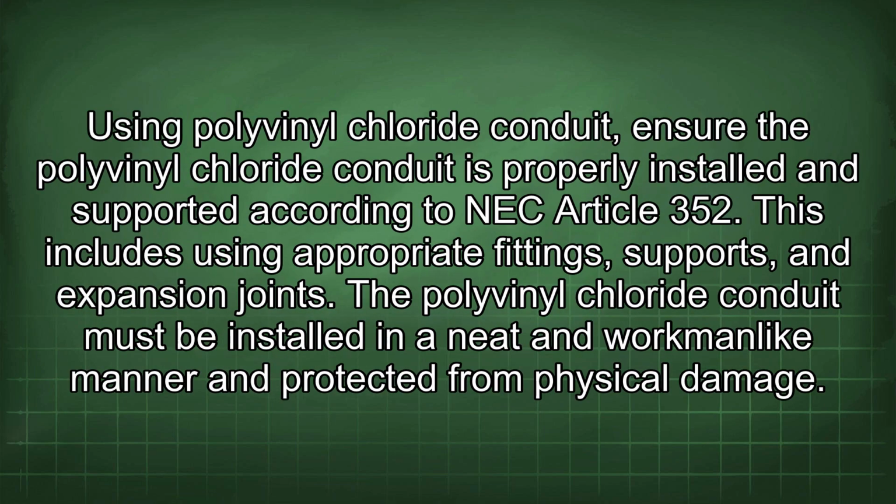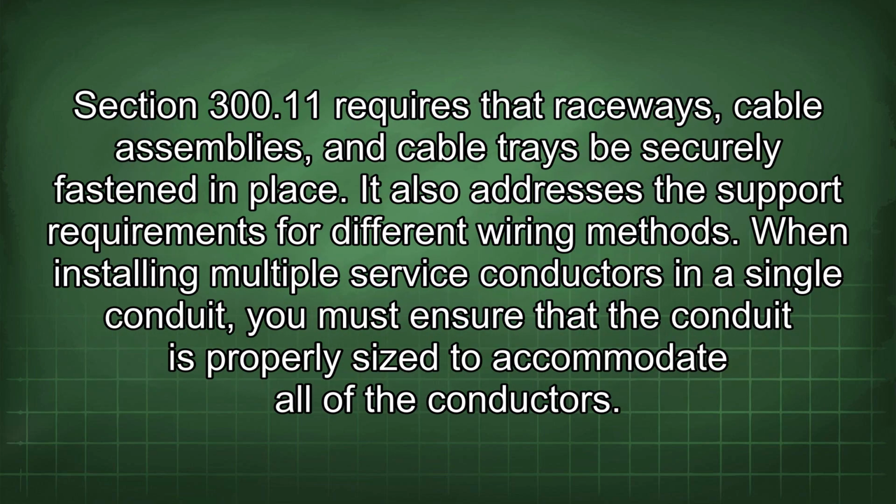Using polyvinyl chloride conduit, ensure the conduit is properly installed and supported according to NEC Article 352. This includes using appropriate fittings, supports, and expansion joints. The polyvinyl chloride conduit must be installed in a neat and workmanlike manner and protected from physical damage. Section 300.11 requires that raceways, cable assemblies, and cable trays be securely fastened in place. It also addresses the support requirements for different wiring methods.